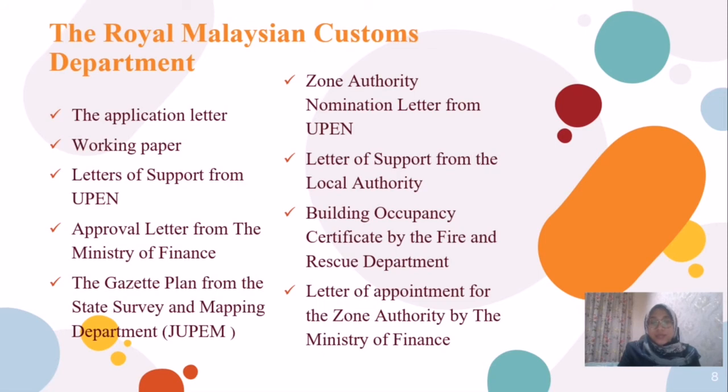Next is the letter of support from the State Economic Planning Unit (UPEN), which will be obtained once the working paper is sent to the State Secretary Office. Once the applicants receive the letter of support from UPEN and send the application letter, working paper, and the letter of support to the Ministry of Finance and also the Royal Malaysian Customs Headquarters, they will receive the fourth document, which is the approval letter from the Ministry of Finance.